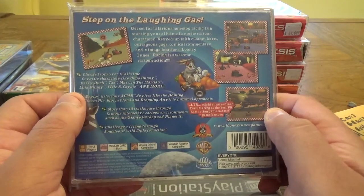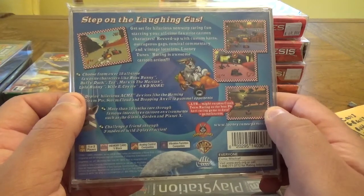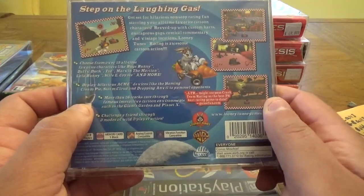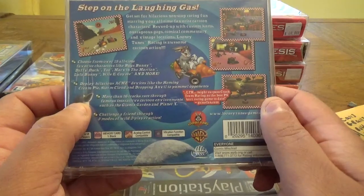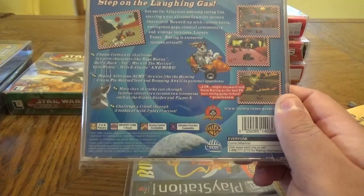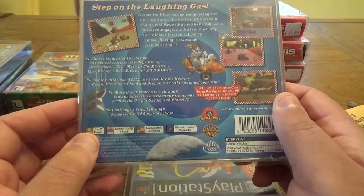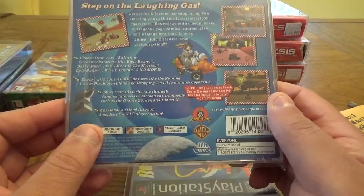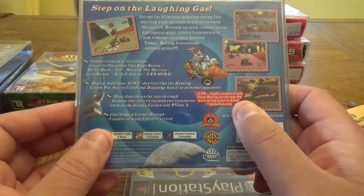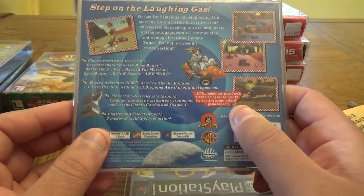Choose from over 15 all-time favorite characters like Bugs Bunny, Daffy Duck, Taz, Marvin the Martian, Lola Bunny, Wile E. Coyote, and more. Deploy hilarious Acme devices like the homing cream pie, storm cloud, and dropping anvil to pummel opponents. More than 16 tracks race through famous interactive cartoon environments such as the Giants, Garden, and Planet X. Challenge a friend through 3 modes of wild 2-player action. LTR might surpass Crash Team Racing as the best PS kart racing game to date, says GameFan.com.